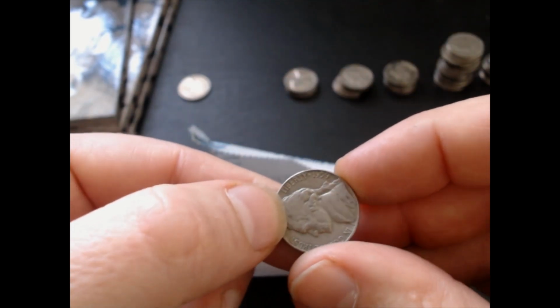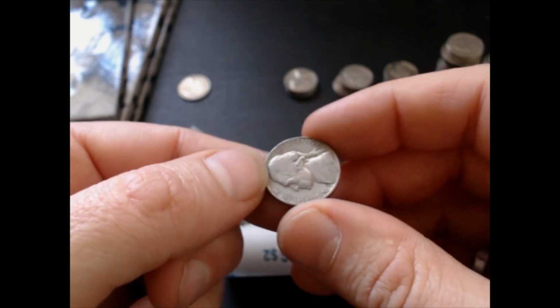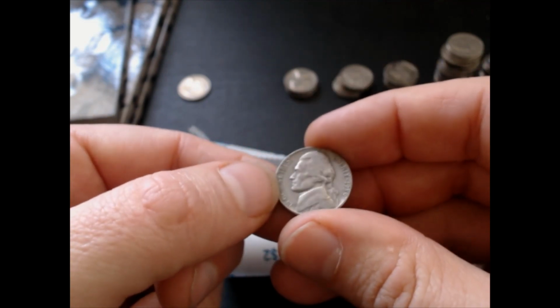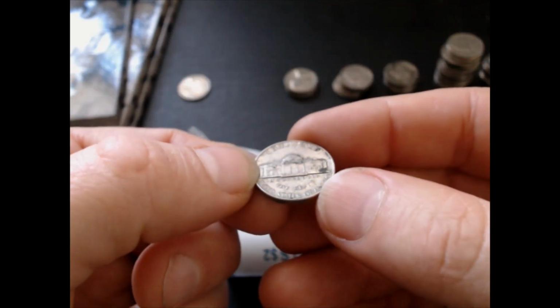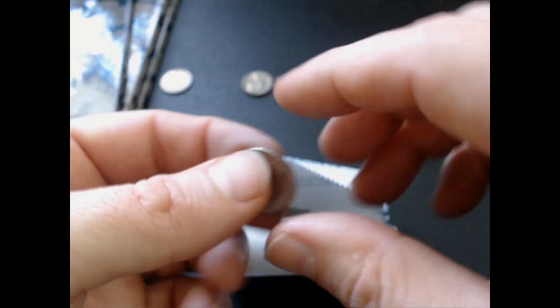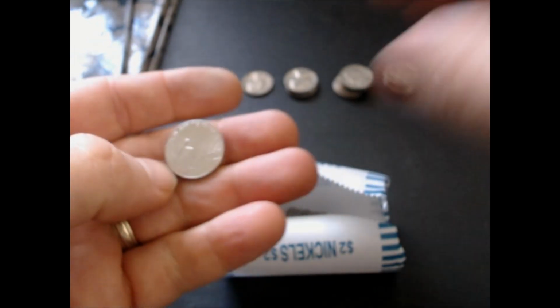This is the last year that I look to collect. Always anything 59 or earlier I like seeing. It's got some good condition for being a 59. Nice shadowing and toning to it. Back's a little bit dirty. No mint mark, so a 1959 Philadelphia.